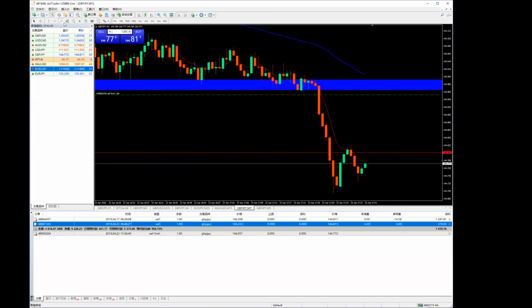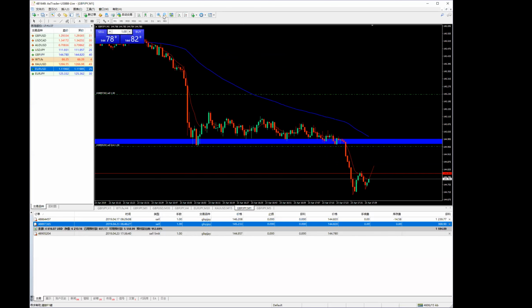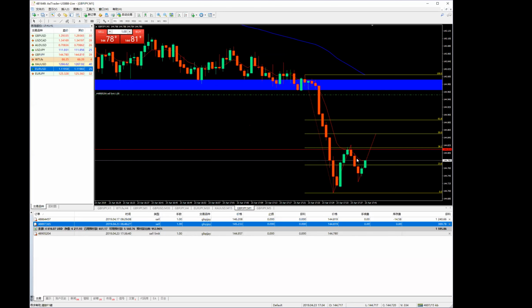Okay, so now in 1 minute chart, Sterling yen makes the first pullback. Of course I need to anticipate another pullback to here, and you can also draw the whole Fibonacci levels from here. 618 is here, so the best place to short is here. It's purely based on the momentum.